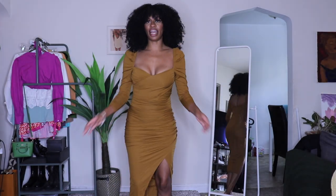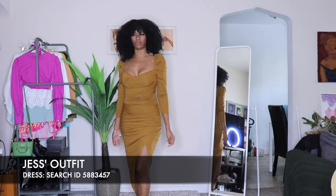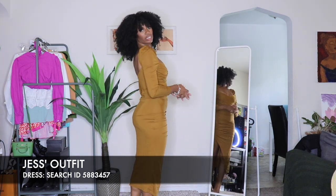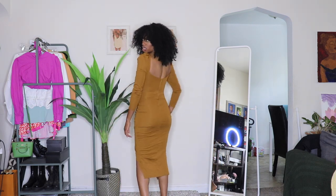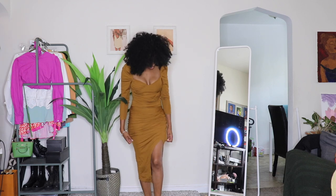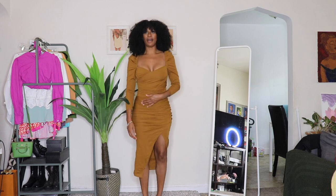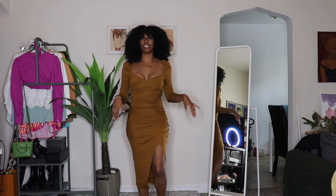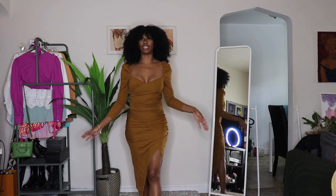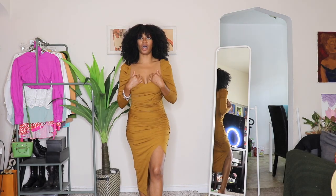So next one. All right, so for this next one, a long sleeve dress, you know, we're going into the fall time, so I think this is really, really cute. It's got the ruching, it's got the nice split, not too outrageous for the split, which I actually can appreciate. A good split that's not too crazy. I love the bust area. I think it's very flattering, but not too much. I don't have any complaints about this dress at all, actually.